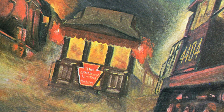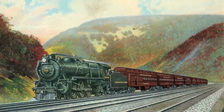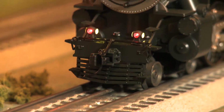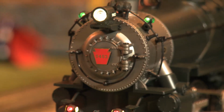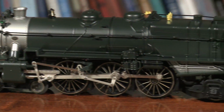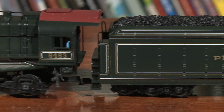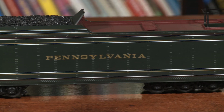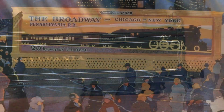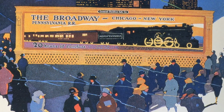The Pennsylvania Railroad's premier passenger train was the Broadway Limited, which ran from New York to Chicago. The Lionel model is of the K4 numbered 5453, which was made in 1927 and featured a long-haul tender. This was a much longer tender than normal and made for fewer coal and water stops, so the train could keep roaring down the rails, which translated into happy customers.